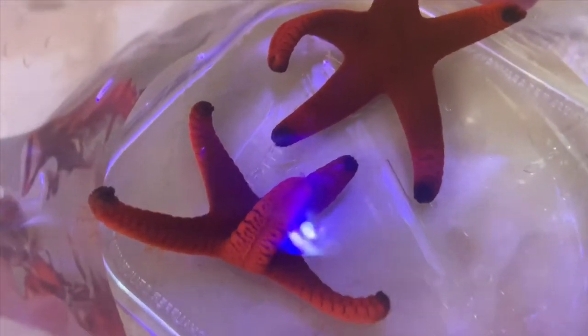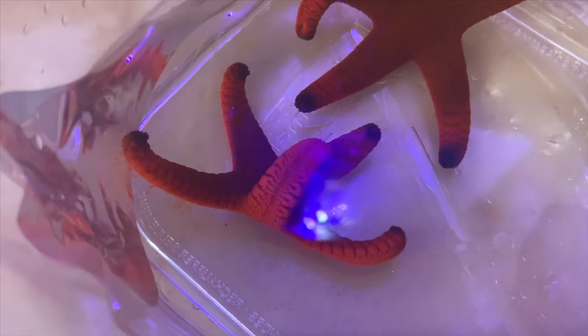All right, guys, so we just got home, and I had the bags floating now for about 15, 20 minutes, and I'm going to start drip acclimating them. I'm going to actually show you exactly what it is that we got, so let's take a look. Quick tip, red reef starfish. Oh, check this guy out. He's moving. Check this guy out.